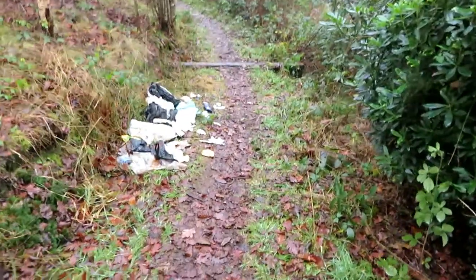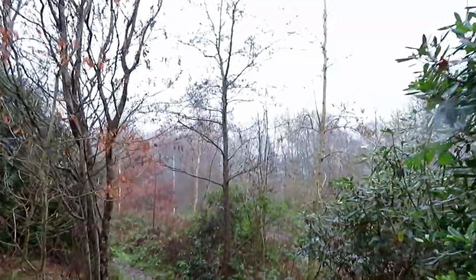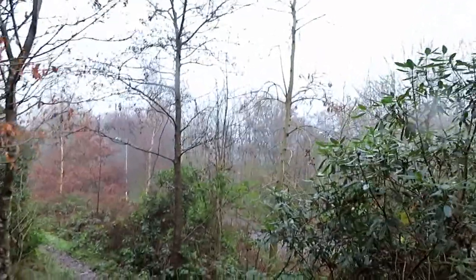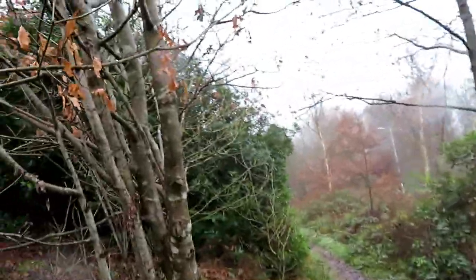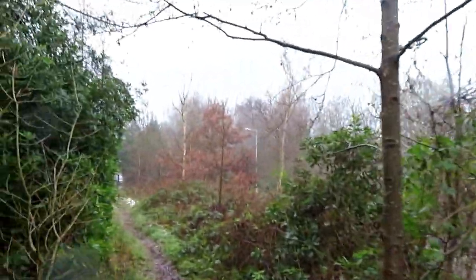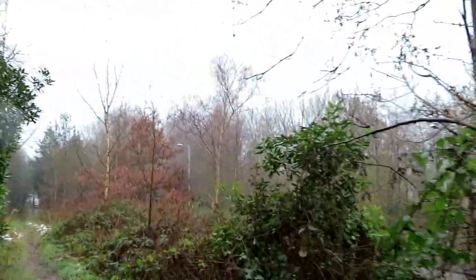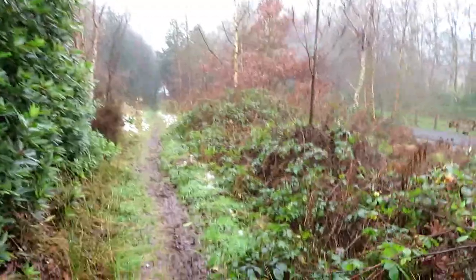Look at this crap just dumped. Yeah, he wanted to marry her, and she decided to marry someone else, and like I say, I think that's the reason why he decided to just live on his own, away from everything, and not put up with the crap. But yeah, the camera's getting wet because it's starting to rain, but we'll carry on.